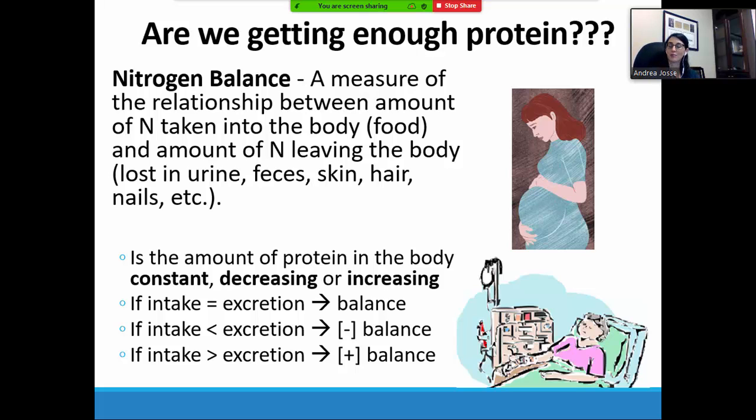And the idea, remember as I mentioned before, is that if we eat at the level of the RDA, then this is supposedly enough for our body at a level that's going to prevent disease. So remember, I talked about this in the first class. And the RDA was actually derived from nitrogen balance studies, which I'll get to on the next slide. But just to introduce this idea of nitrogen balance first.